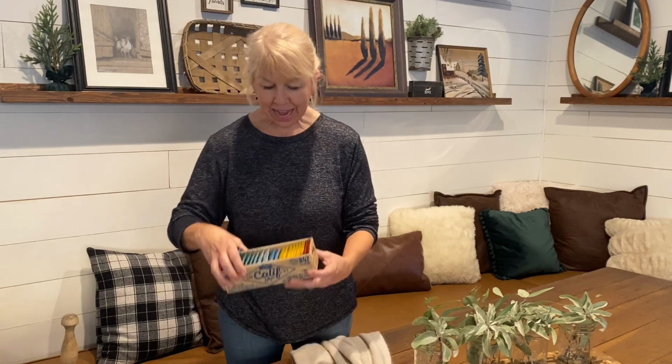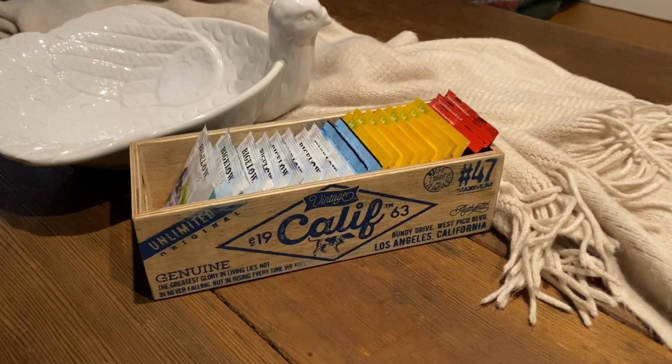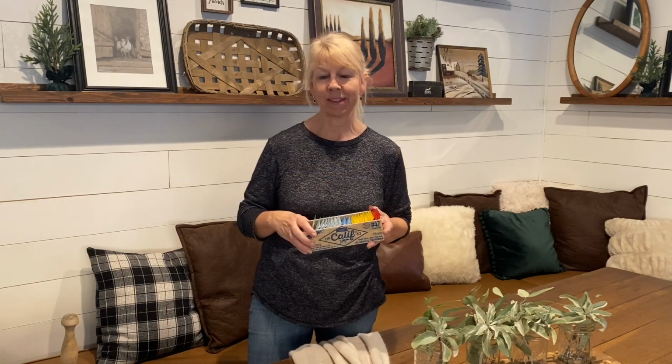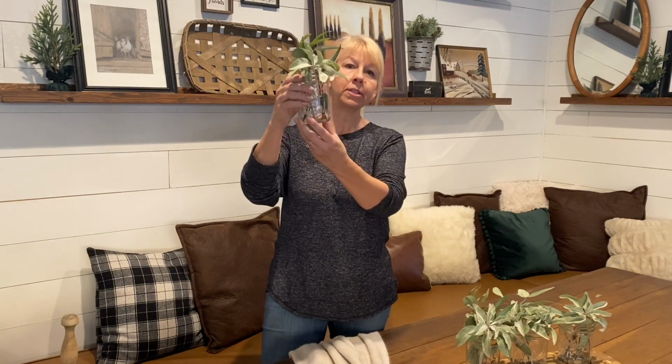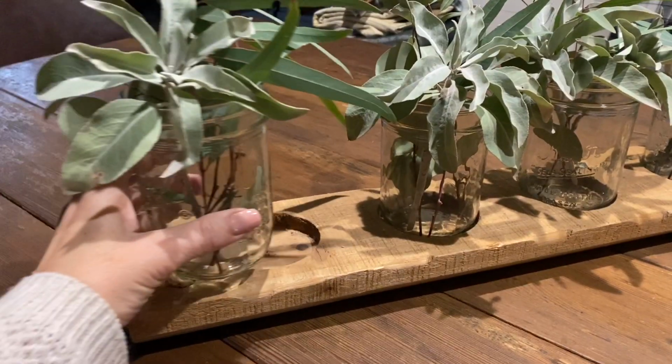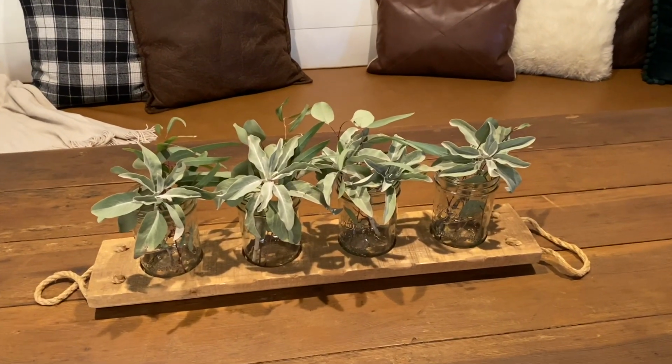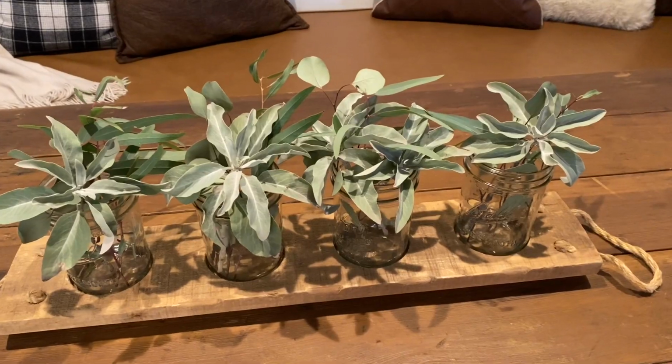I went ahead and did a little bit of a stain and distress on this little box. And right now I have some tea bags in it. It would be a really cute use for this, but there are so many things you could do with this. The last thing is the wood plank, and I just put mason jars. The 1 quart wide mouth fit perfectly in these holes, and using the 4 of them, I just cut some trimmings from my property and put them in here, and it makes a really beautiful centerpiece.